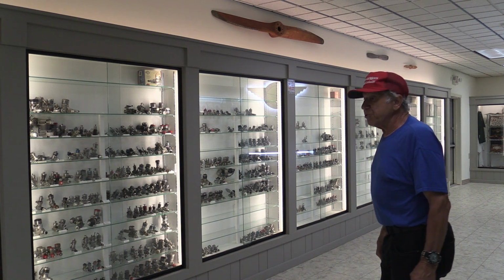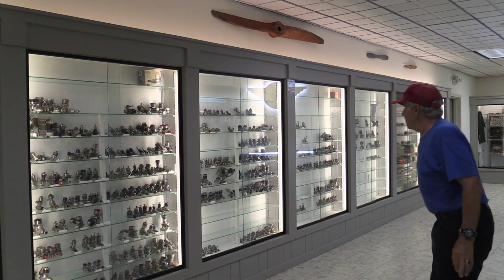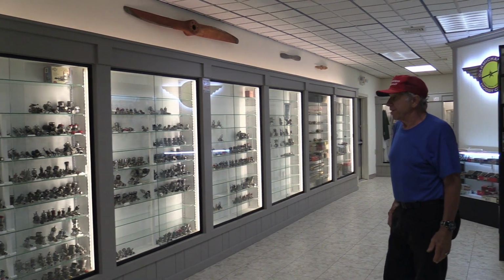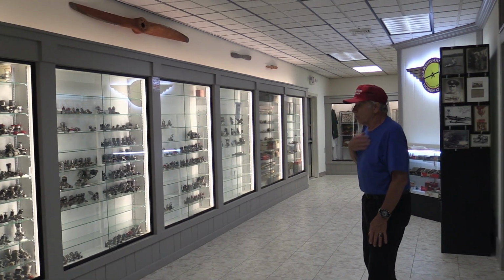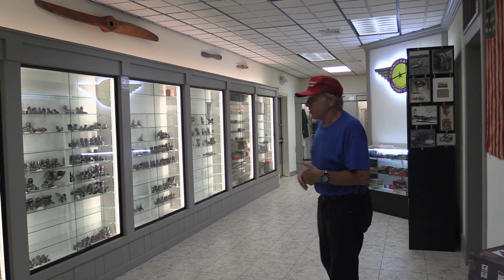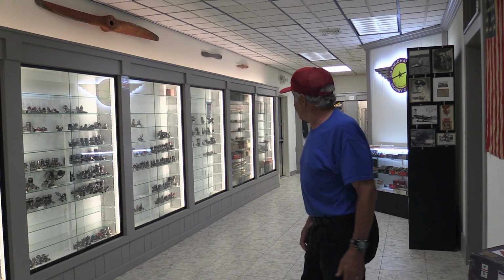We've got about another 200 engines that are going to go in some of the blank spaces, but they're all dedicated to model aviation, and not just control line. They're both RC and control line. And it was a very interesting way of displaying them. We decided to make it by country rather than just by size or model or anything of that nature.